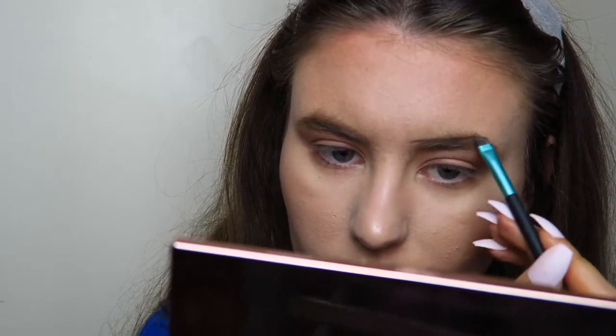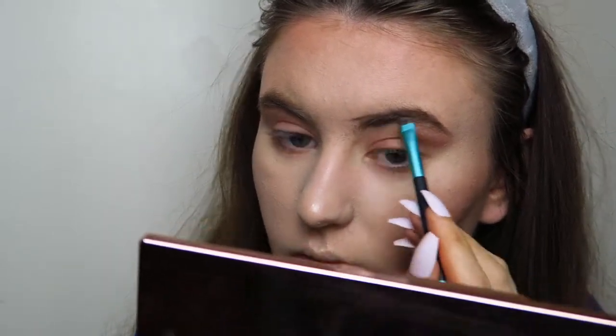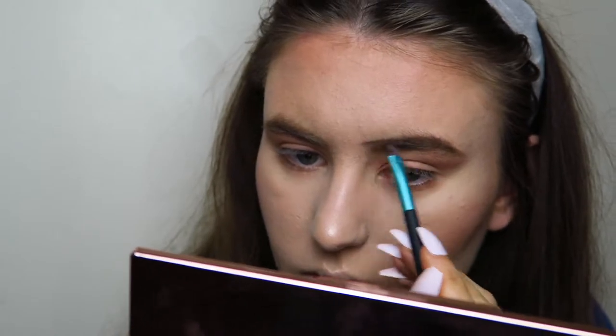Now for eyebrows, give them a quick brush through with a little brush. And then I'm using my Revolution pomade with this little brush that I like to wet first to kind of increase the pigmentation. So now I'm doing my eyebrows. Sometimes I go more natural and I don't carve them out, but today I decided to carve them out a little bit more.